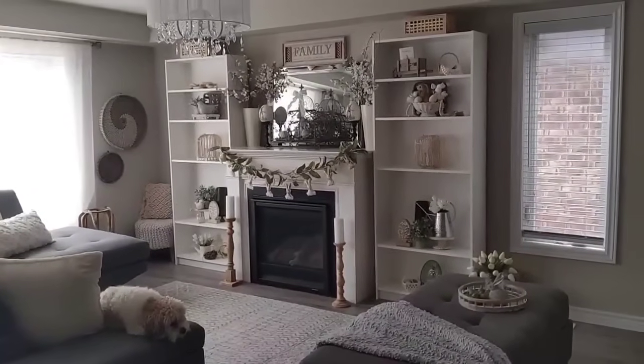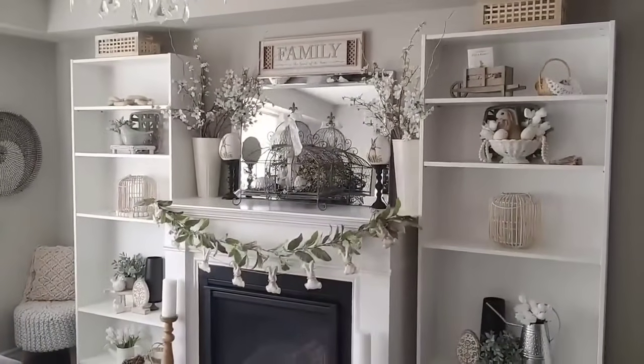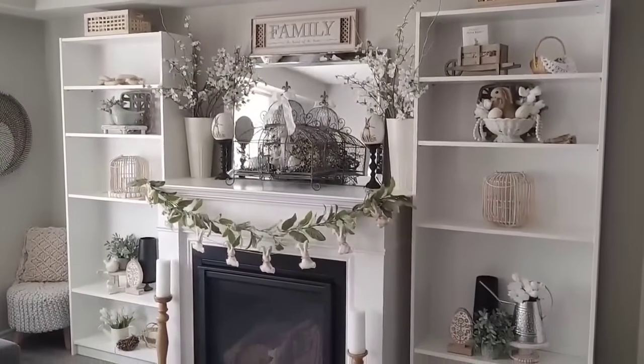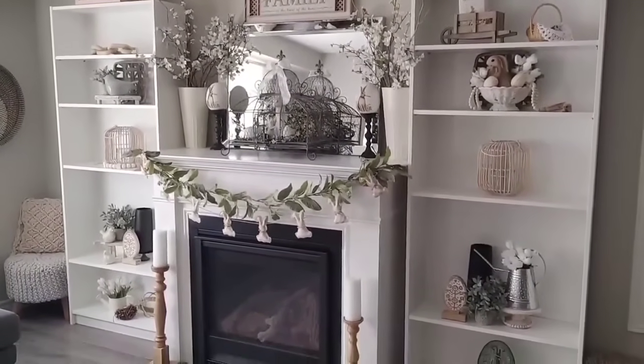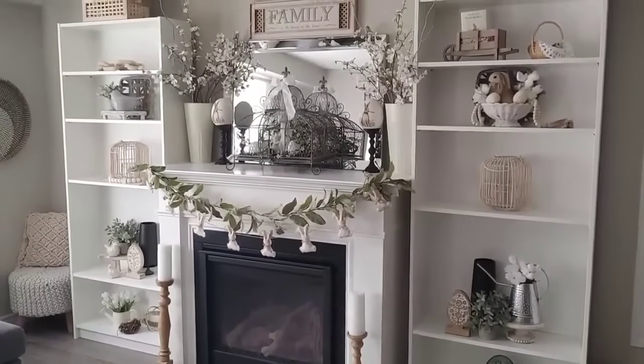But I do love all the light that comes in through the windows here. And you can see little Holstein lounging on the couch. But my favorite part of this room is the mantle. I love to decorate this seasonally, and I just think it adds such a cozy warmth to the space.